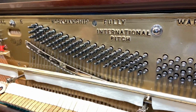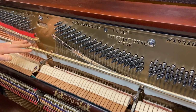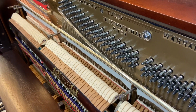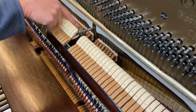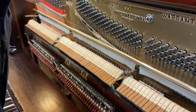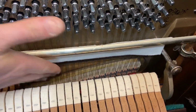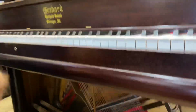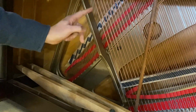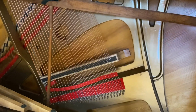Every one of the pins is torqued to between 100 and 120 pounds of torque. All the strings are new, bass strings and the treble wire, all of that's brand new. Hammers are new, and the dampers are new. You can see the bridge cap there. Right there, that bridge is new. Down here, we've got the continuation of the bridge, so all of that is new.